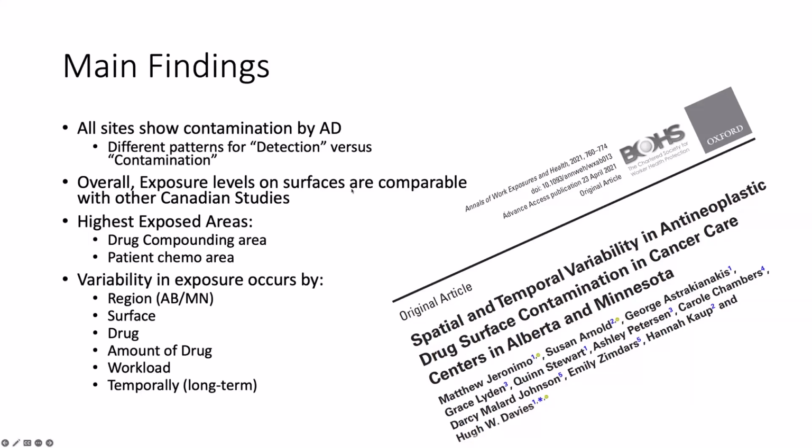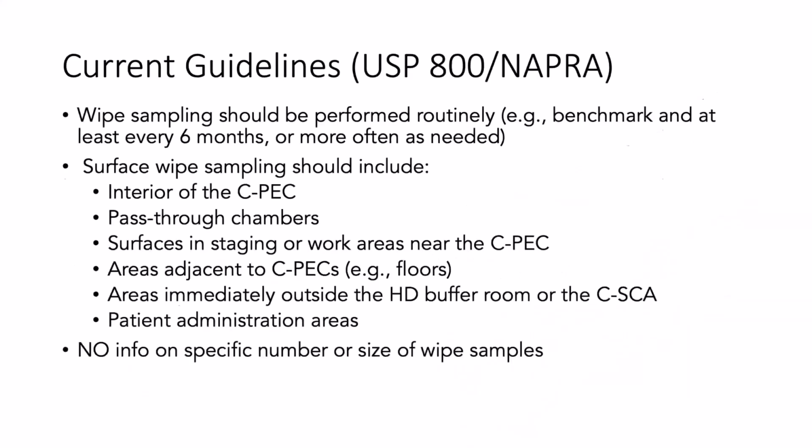So I want to go on now to what I think is the most exciting part of this, which is actually applying what we learned to help frontline workers and agencies and employers to improve their monitoring and their surveillance of this hazard. So I just want to dig in a little bit deeper to the current guidelines.